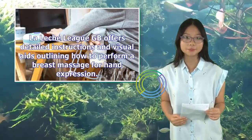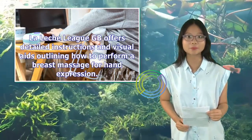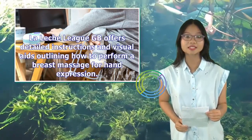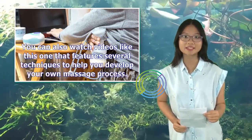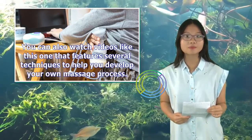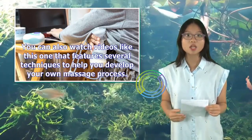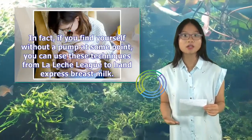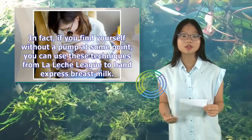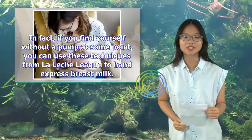La Leche League GB offers detailed instructions and visual aids outlining how to perform a breast massage for hand expression. You can also watch videos like this one that features several techniques to help you develop your own massage process. In fact, if you find yourself without a pump at some point, you can use these techniques from La Leche League to hand express breast milk.